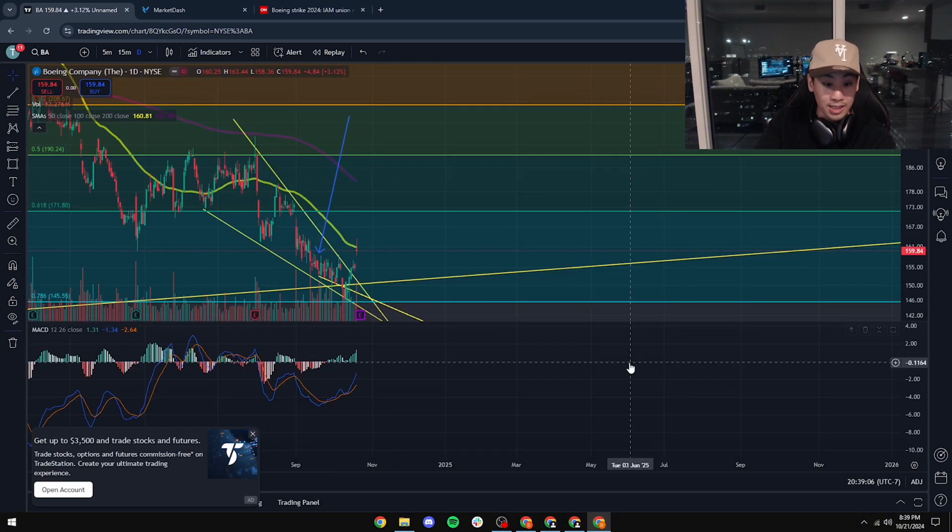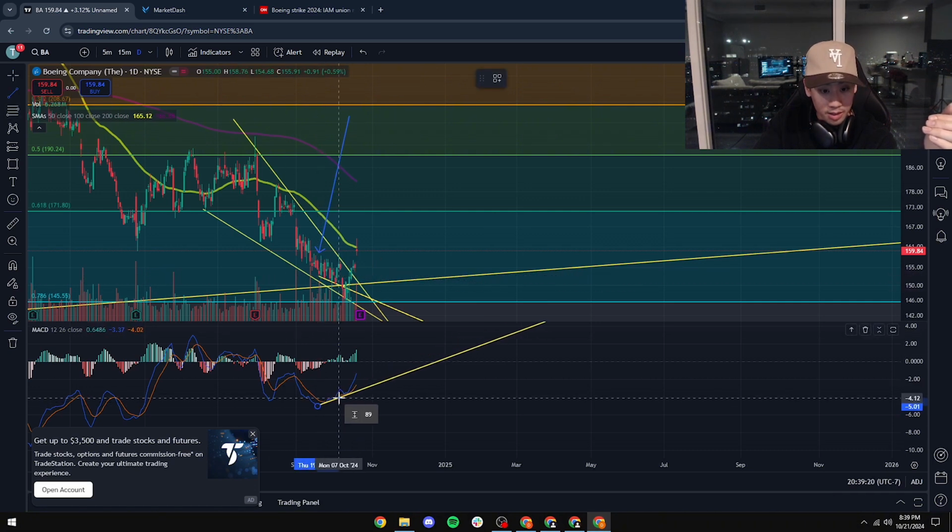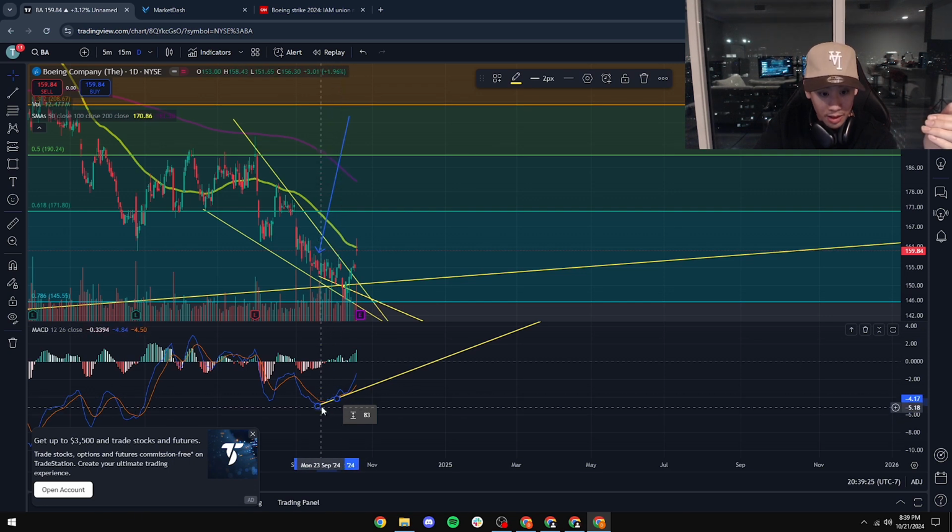So the MACD, also a momentum oscillator, will give me an idea of potential trend changes through divergences, right? So same thing here. You saw price action go lower, but essentially right over here, the indicator was going up, right? So you saw a crossover in the signal line for the MACD, in this blue line here, as well as the MACD divergences.